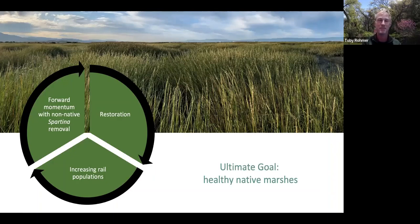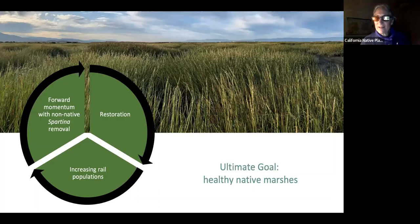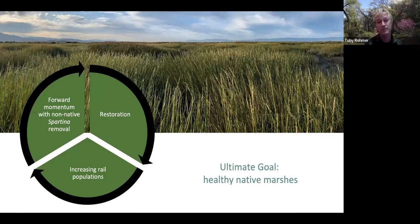Okay. And have the rails moved into any of the sites where, again, from Susan Mulaney, the hybrid Spartina has been removed? Are the rails using any of the gumweed plantings? Yes, very much so. So we definitely have great examples. Say, for example, Cogswell Marsh A in Hayward. It was completely overrun. It was a monoculture of hybrid. We got rid of the hybrid. Numbers of rails temporarily went down, but then we also planted a lot of Grindelia, and rails are back there in the highest numbers that we've seen.